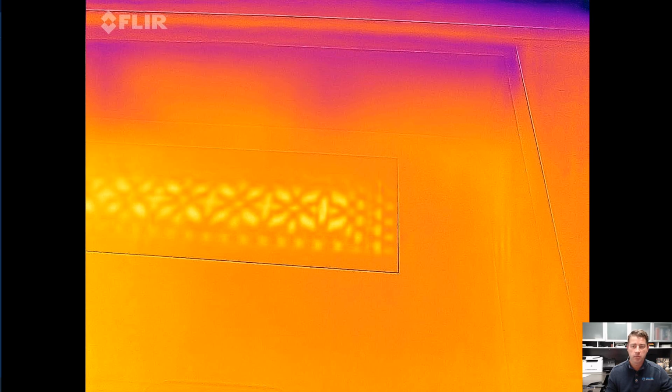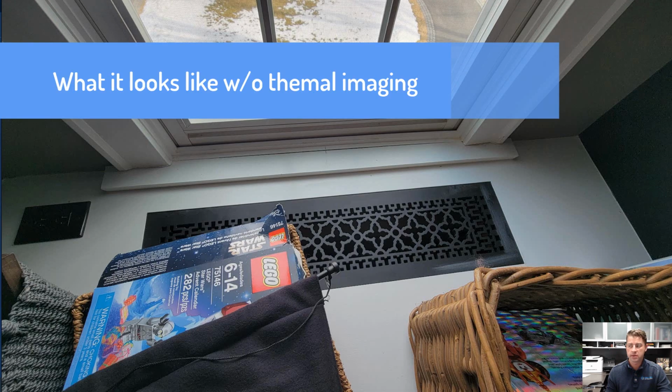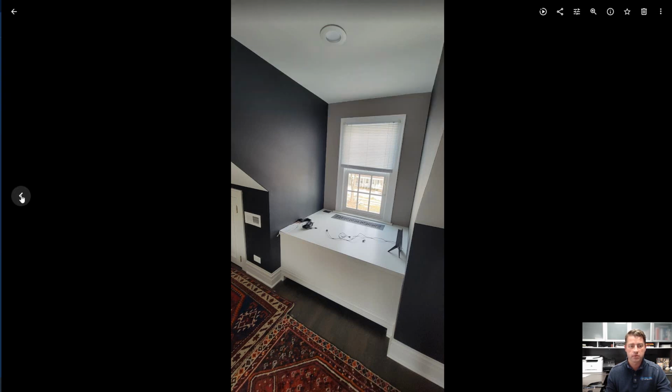So let's go ahead and dig a little bit more. Here's a normal picture so you can see what it looks like when you're looking from the top down and not through a thermal imaging camera. A little bit further away so you guys can see what we're looking at, and this is where that dormer is on top of that roof.